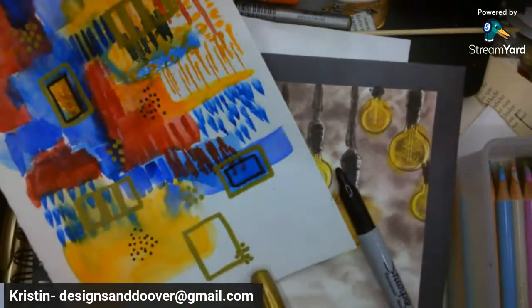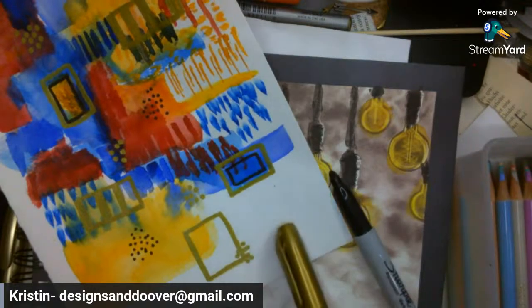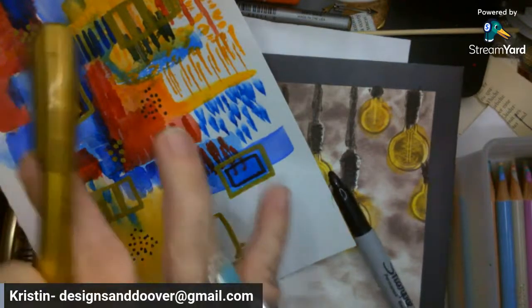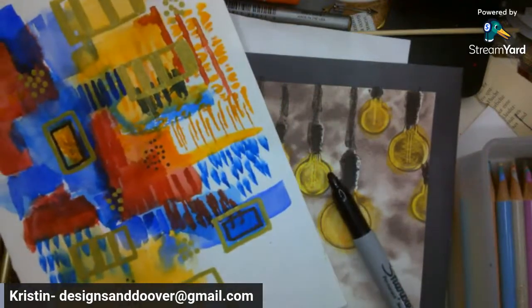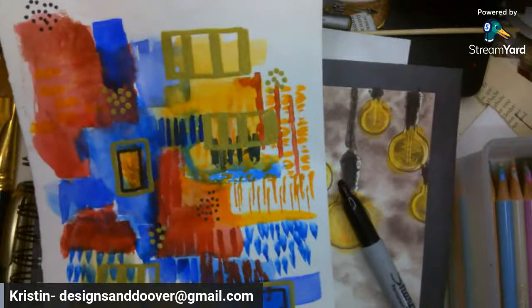If it's in a mat, I'll have to make sure that either I want to cover that with the mat and the picture flows into the mat, or I have to make sure the mat's cut close enough that it would do that. So those are some of the things I think about when I'm making stuff like this.